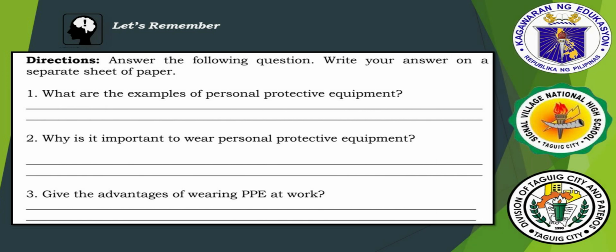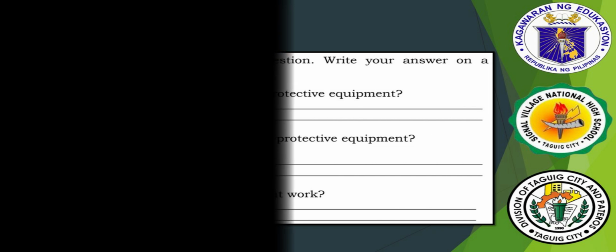Let's remember. Directions: Answer the following questions. Write your answer on a separate sheet of paper. Number 1, what are the examples of personal protective equipment? Give at least 5. Number 2, why is it important to wear personal protective equipment? And number 3, give the advantages of wearing PPE at work. Give at least 3.